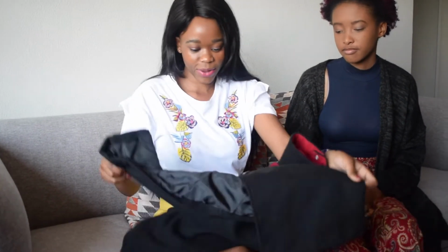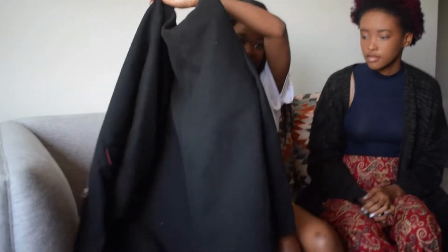My first thing that I like is this black coat from Topshop. I like it simple and basic. I don't like red colors.